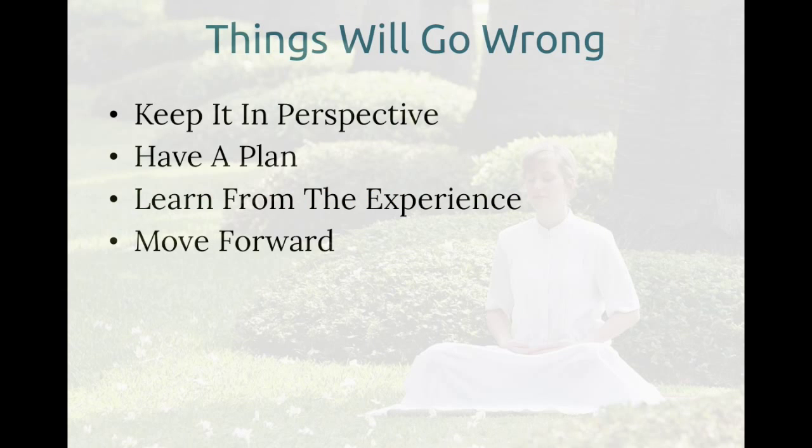And just keep in mind, things will go wrong. You just have to keep that in perspective. But as long as you have a plan and know how to recover from the problems quickly, it's not so bad. Just learn from the experience. Every problem is a new learning experience, and once you've been through it, you know how to solve that problem and you'll never go through it again, or if you do, you'll have a quick way to fix it. And once it's solved and up and running, just move forward. It's all you can do.